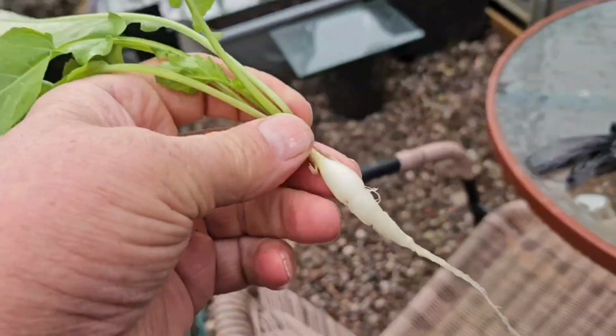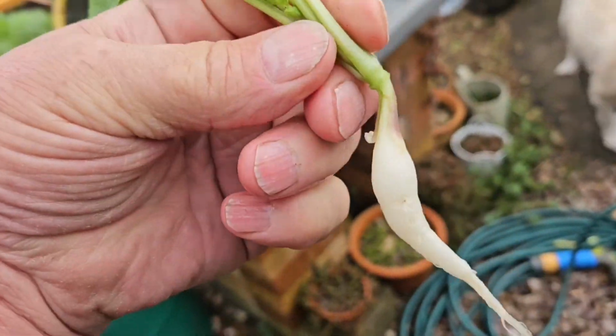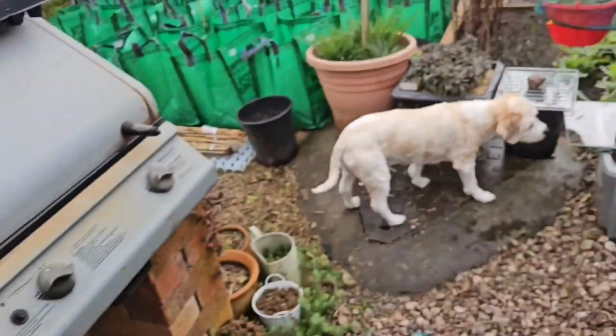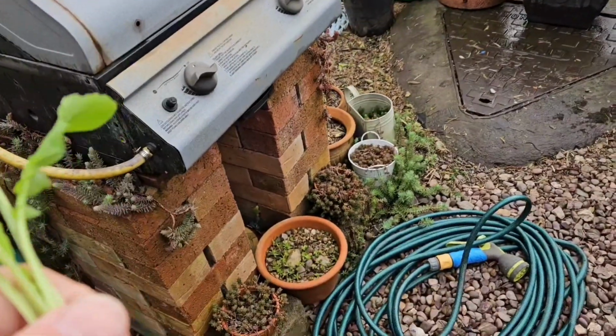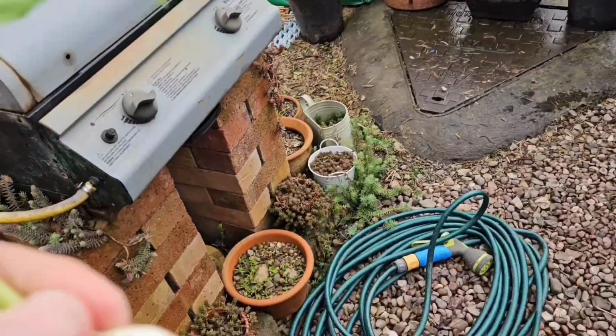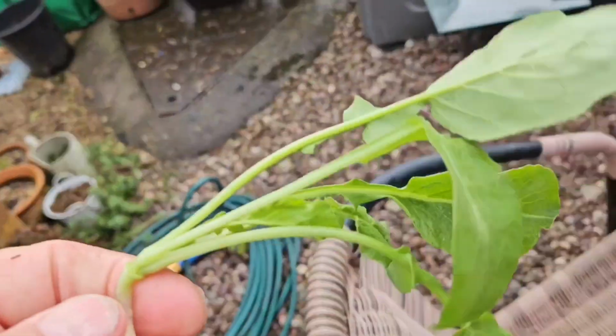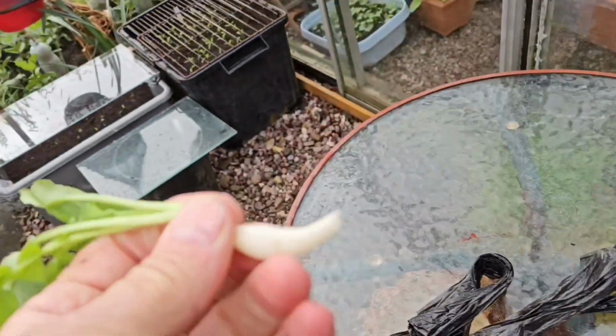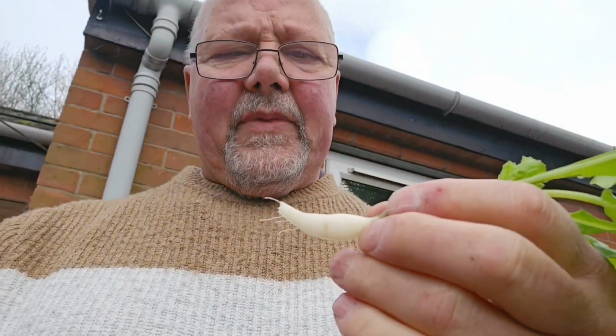There. That's my first radish icicle. Bo's trying to play with glass. Right, let's see if we can sort this out, and let's give it a try, shall we? These are radish icicle. They are nice.